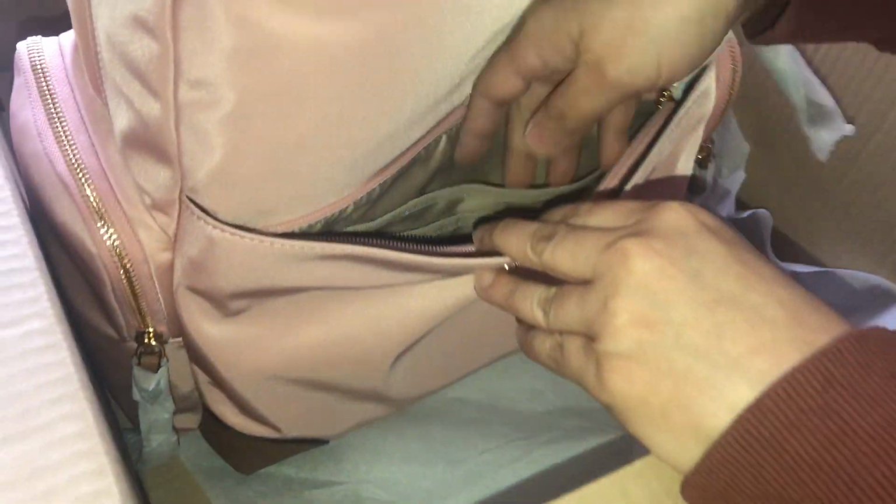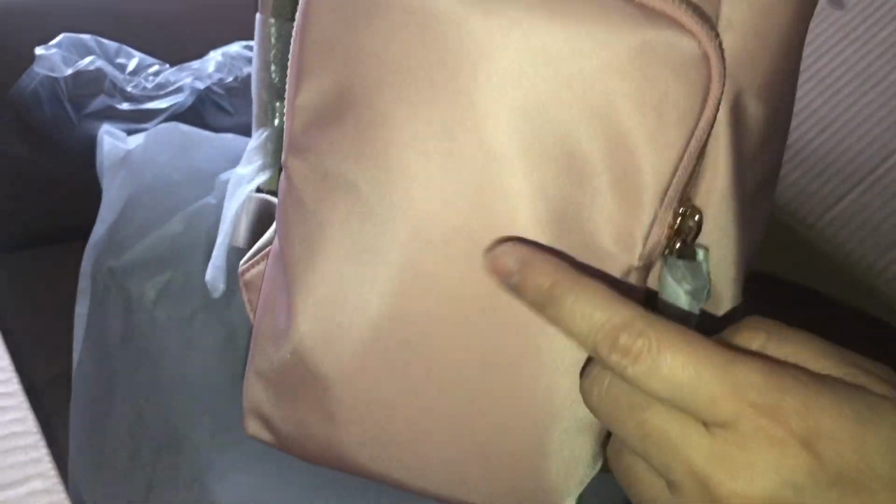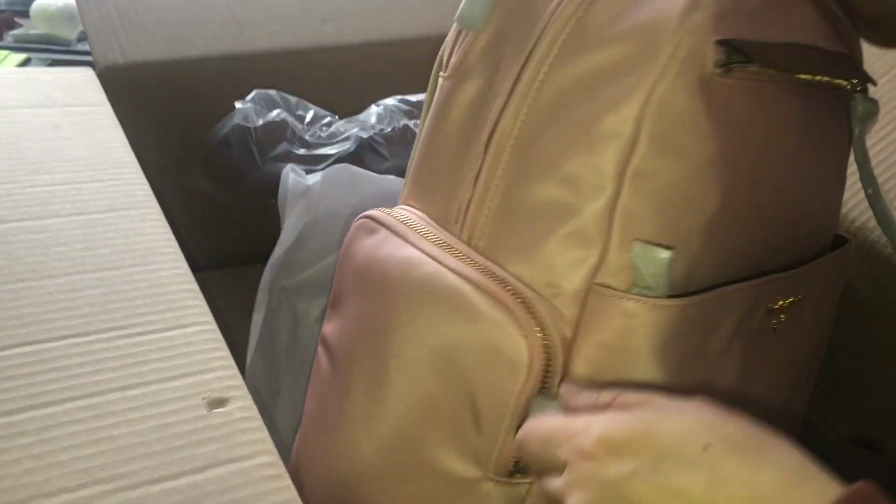Yep. And then here, there's a compartment on the outside. There's a compartment there, a pocket inside the pocket. And you could see that on the lining itself, there's Michael Kors written. And then here on the sides, two small pockets on both sides. And this side, you could put anything here, maybe your wallet or anything.